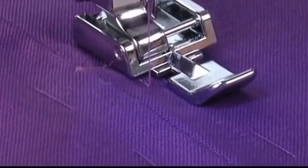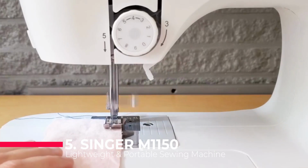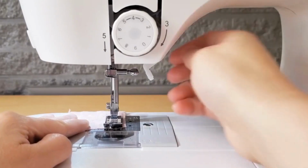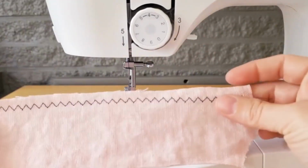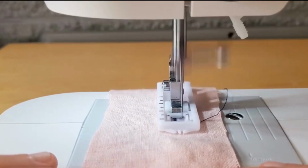Let's get started. If you're looking for a compact, travel-friendly sewing machine that doesn't skimp on functionality, the Singer M1150 is a fantastic option. This sewing machine features a clean, timeless white design, making it a visually appealing addition to any sewing space.